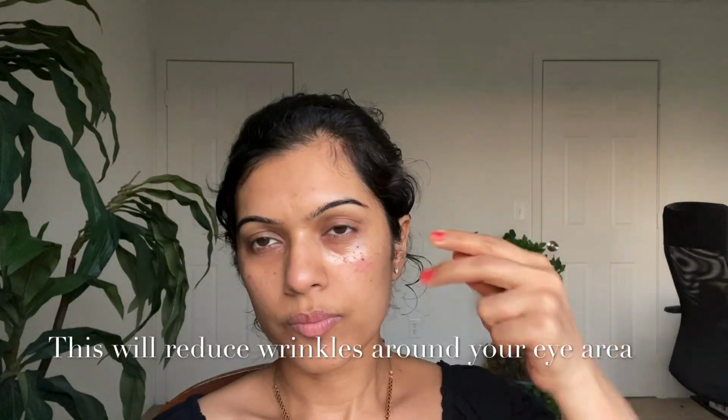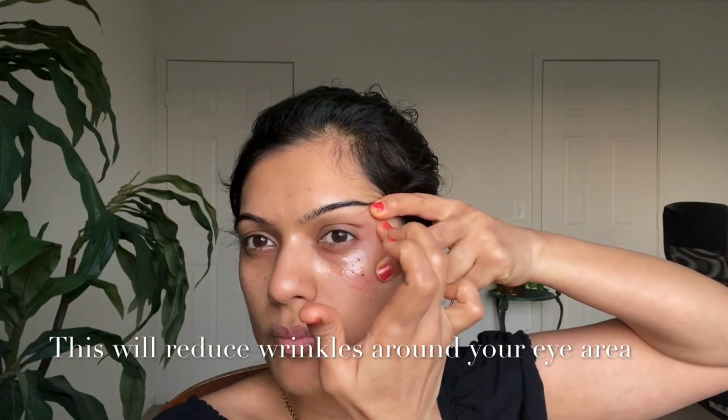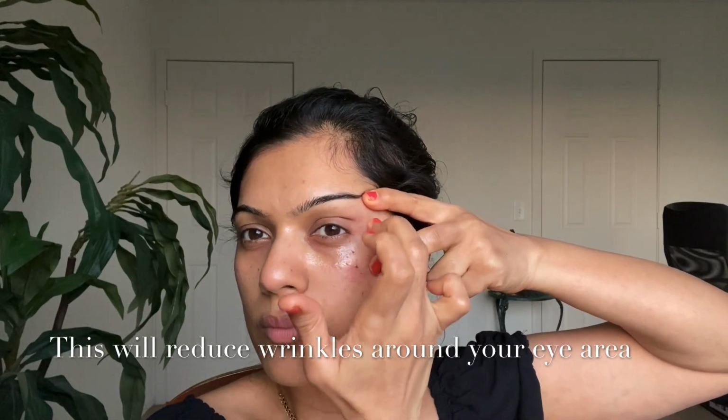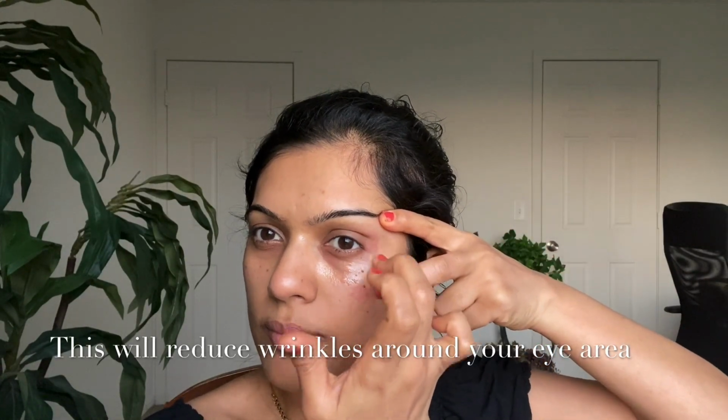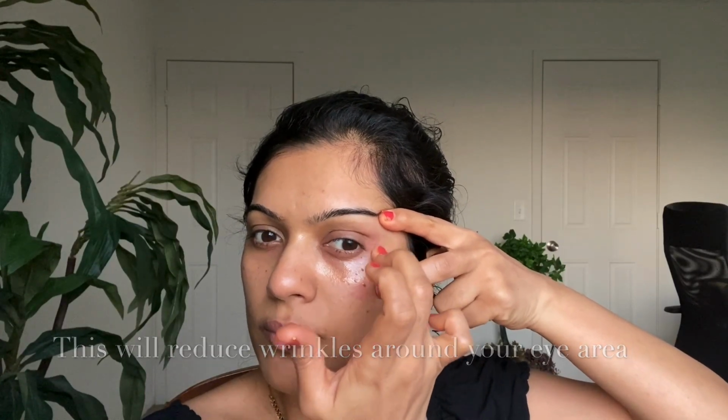Now we'll gently massage your crow's feet area. That's the corner of your eyes. Just gently pull your area with these 2 fingers and massage in circular motion. Massage 20 to 30 times on both sides. And always remember to use your ring finger while massaging your eye area because it uses the right pressure needed.